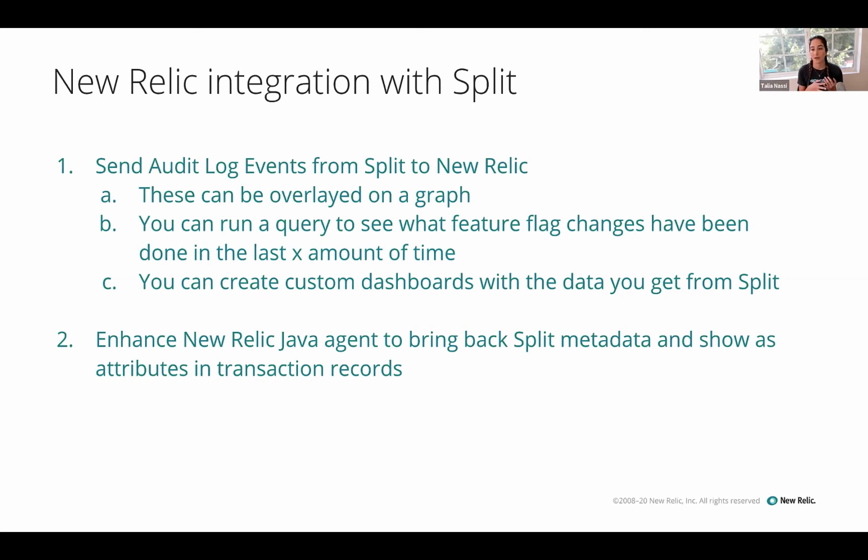And then you also have another part of the integration that pushes feature flag targeting rule changes into New Relic so that you could do queries like which flags have been changed in the last hour, and you can see details like Talia changed the flag from 5% of users to 30% of users. You can then use this audit log information to annotate graphs each time a feature flag setting is changed. So New Relic can provide you with insights into your system's performance, way beyond the basics of monitoring response times and error rates. There's just so much more.